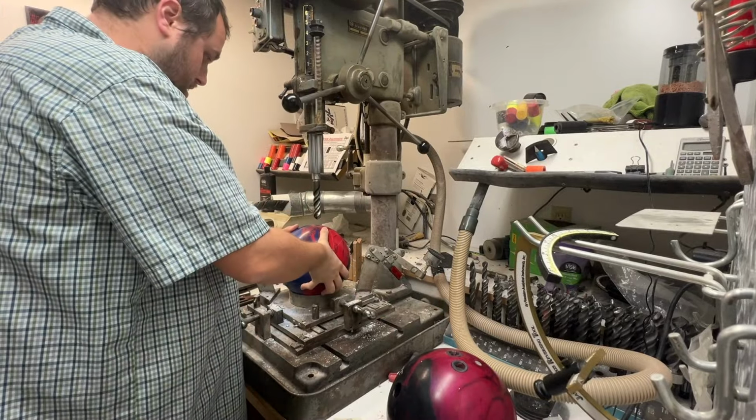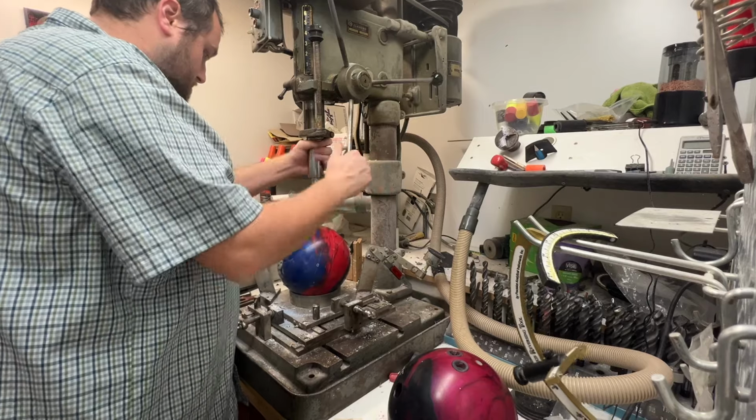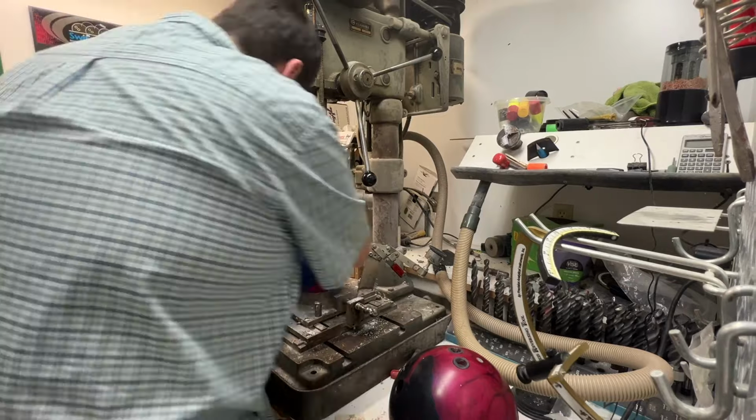How often do you have to sharpen those bits? Every year or so, every other year, but we just got them sharpened for the first time in a few years. Do you notice the difference? Oh God, yes.